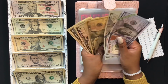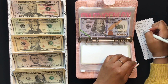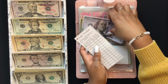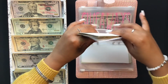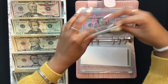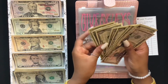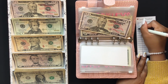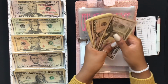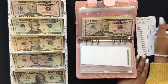Emergency, I have 1,000, 100, 10, 15, 20, 25, 26, 27, 28. And we added a 5. And that has us at 1,128. Giveaways is going to get $3. 1, 2, 3. And we have 50, 55, 6, 7, 8, 9, 60, 1, 2, 3. So $63.